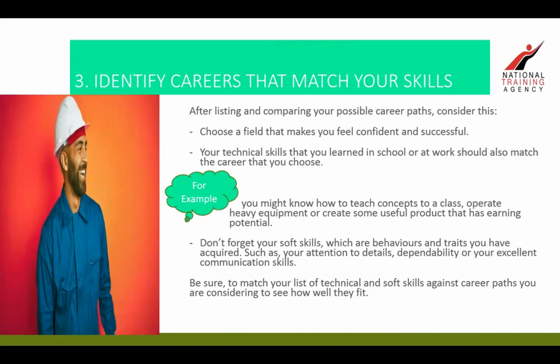The third step in successful career planning is to identify careers that match your skills. You want to choose a career that best suits you. Have you ever experienced poor customer service?